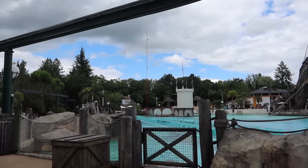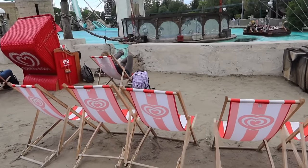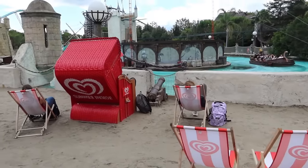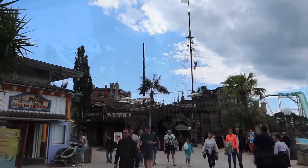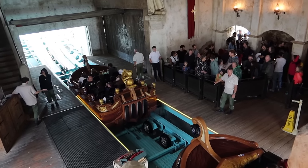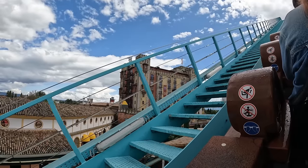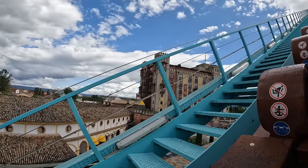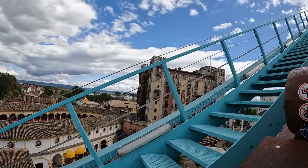Doesn't look too busy. And that's the great thing about Europa Park. If you want to just come and chill on the beach, you can do. Just in summer, of course, they put the little beach in here, which is nice to see. Let's go and have a ride in Atlantica Super Splash. And here we go, we're waiting about 15 minutes there for Atlantica Super Splash. You also get a great view of the hotel resort just over there. Castillo Alcazar.